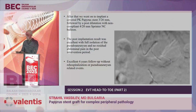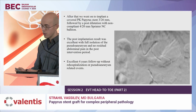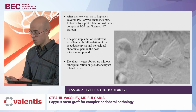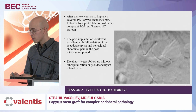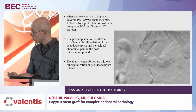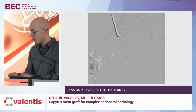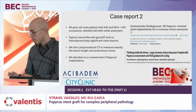As Professor Petrov said, we then implanted the Papyrus and did a post-dilatation with a non-compliant balloon. The post-implantation result is excellent, with full isolation of the aneurysm and no residual abdominal pain in the post-intervention period. We have a 4-year follow-up of the patient and no rehospitalization connected with this disease. Here you can see the Papyrus stent, and there is no aneurysm anymore.